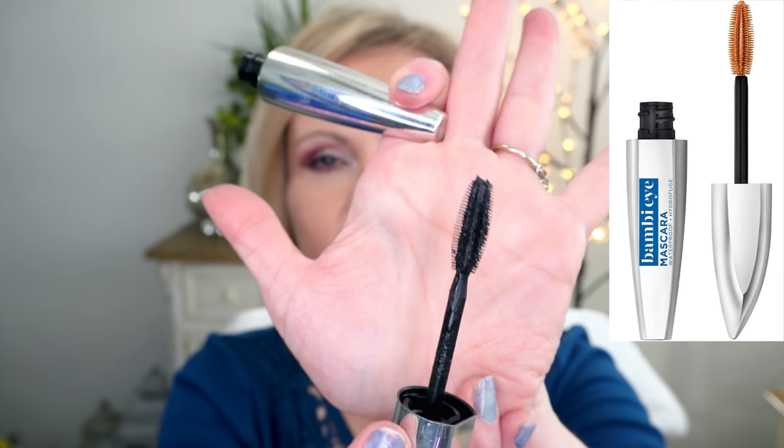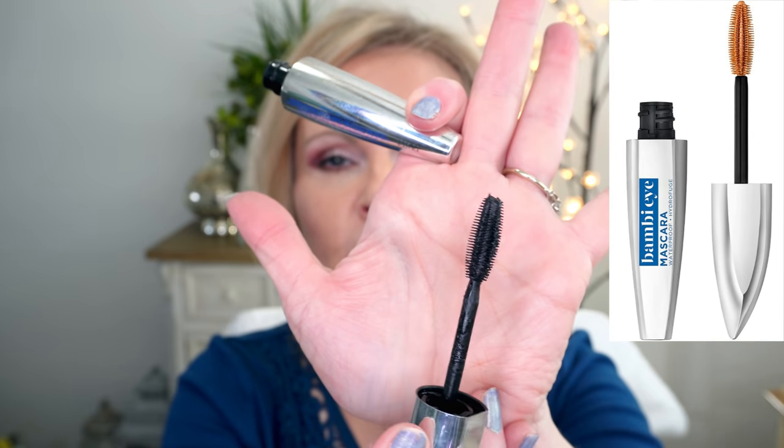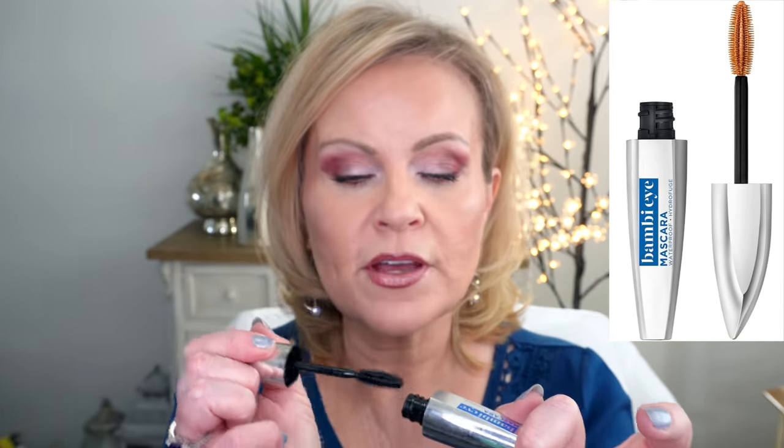All right, the Bambi Eye Mascara from L'Oreal. This one, again, could not get it to build any length for me. It didn't do anything for my eyes. I just kept trying it and it didn't work very well. It was waterproof. I didn't feel like it was horrible to take off, but I didn't like the way that it looked on my eyes. I felt like it just made things clump together and look not very good.